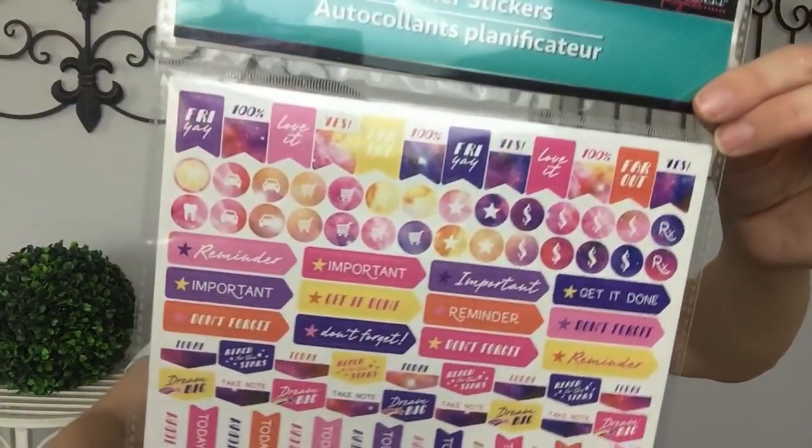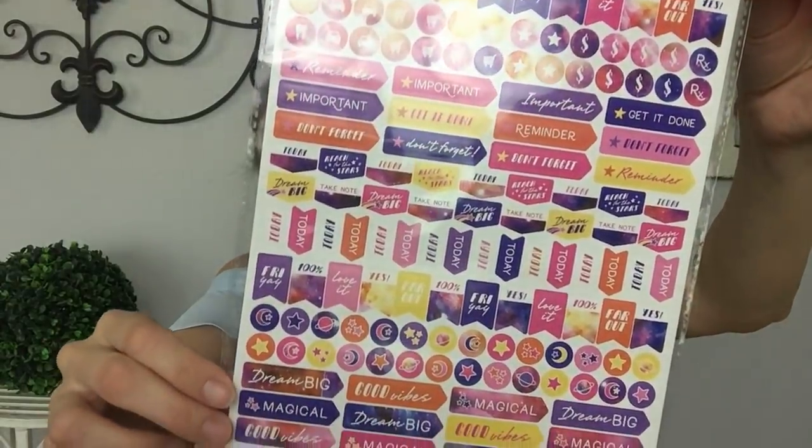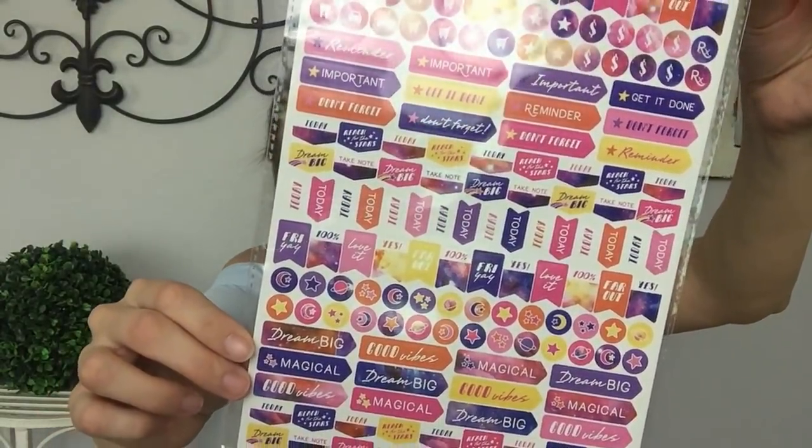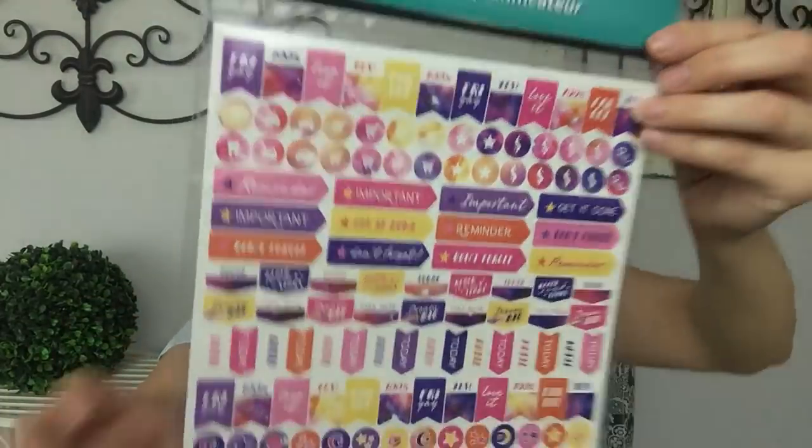So this one I almost didn't get because I was kind of put off by the colors, but then I realized that it was a galaxy theme. How amazing. And then the back.